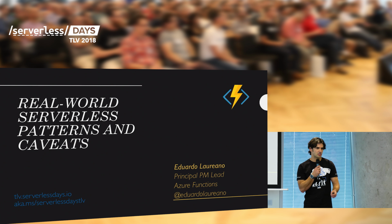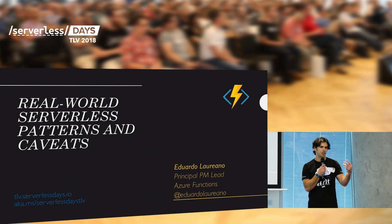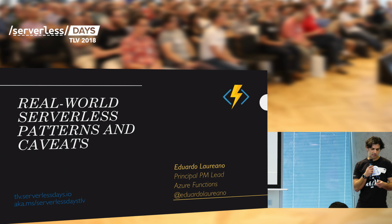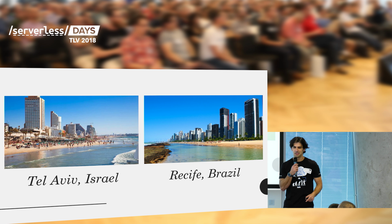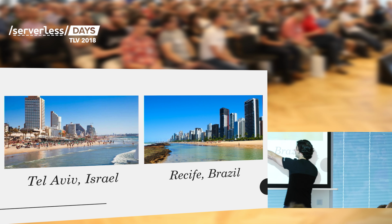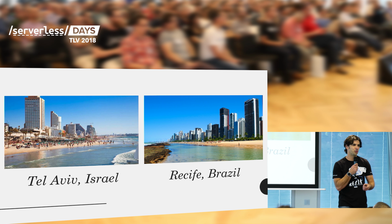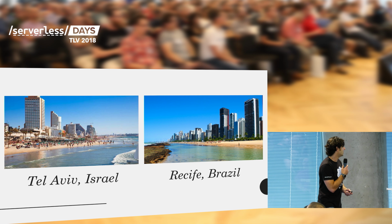But before I get started, actually super excited to be here because, you know, Israel, Tel Aviv, cutting edge technology. And when I signed up for this, what I didn't know is that this place is going to look like my hometown. This is where I'm actually from. It's called Recife, which stands for coral reef. So it makes these nice little natural pools there, okay? So if you don't learn anything serverless now, you learn at least one word.